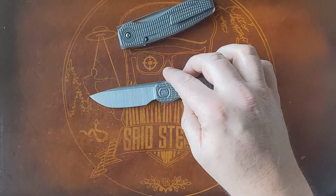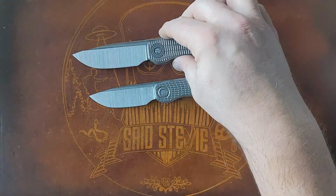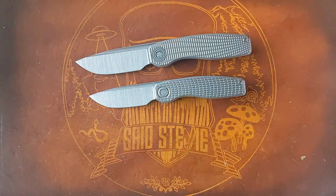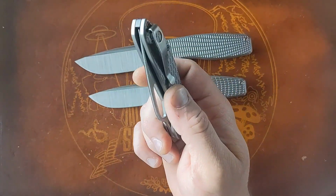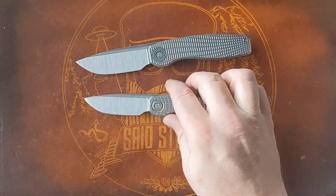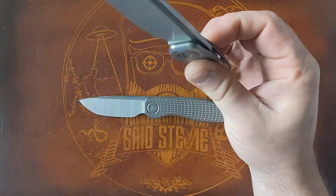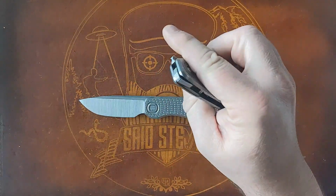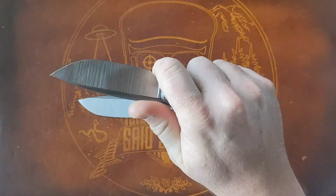I used to obsess with ultra deep carry, and I always do prefer ultra deep carry. That's one of the things I like most about a Lynch clip, is when placed properly, you do get ultimate deep carry, and I like that. But a little bit sticking out doesn't bother me. I talked about the ergos on these. When deployed, you got no problems whatsoever.